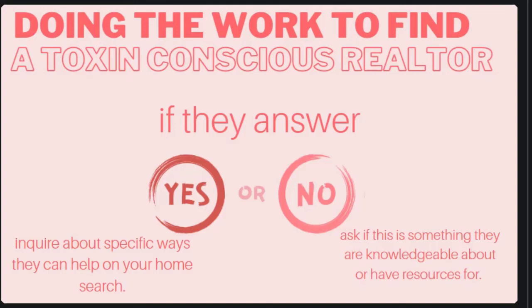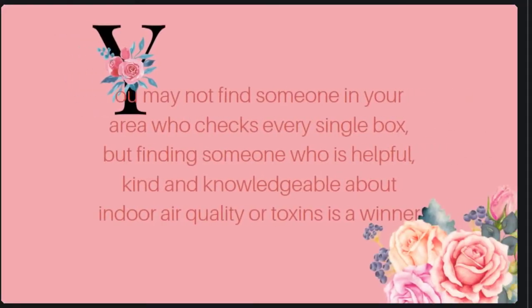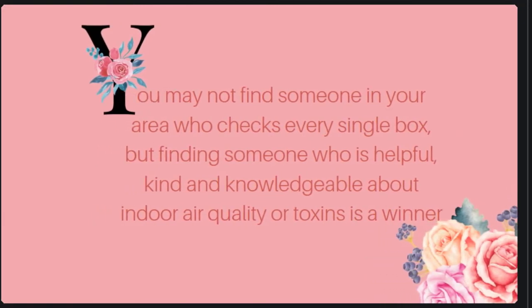And then you get to decide on a realtor. You may not find someone in your area who checks every single box, but finding someone who is helpful, kind, and knowledgeable about indoor air quality or toxins is definitely a winner.